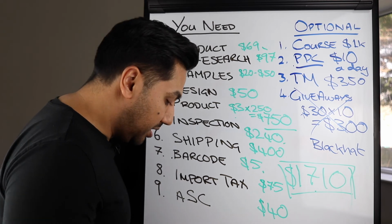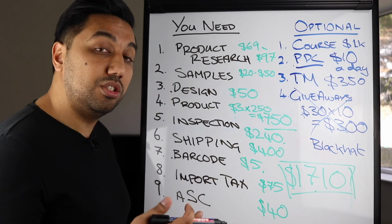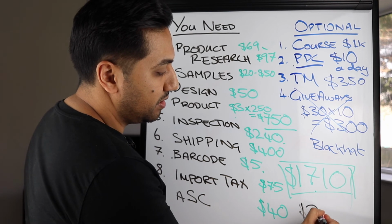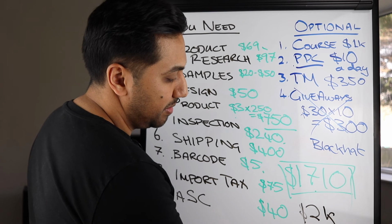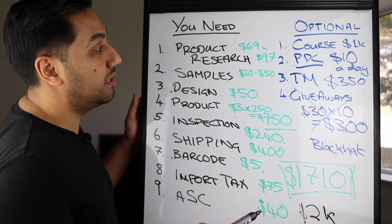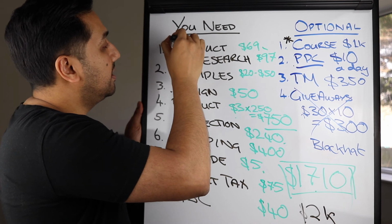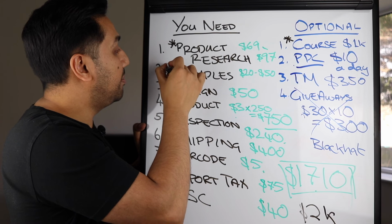But generally, if I was to give you advice and recommend what you should be spending or what you should actually have out when you first start out on Amazon, it's anything from the $2,000 mark to around the $3,000 mark. However, saying that, the only thing that you need to buy first of all, I'd strongly recommend, is the course and the product research platform to get you started. The other thing that you're going to need after that is samples.